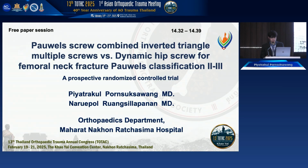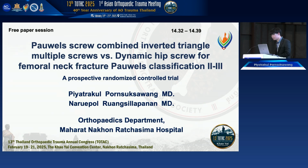Today, I'm honored to present my research titled Pauwels screw combined with inverted triangle multiple screws versus dynamic hip screw for femoral neck fracture, Pauwels classification 2 and 3. This is a prospective randomized controlled trial. The study has been conducted under the supervision of Dr. Naripon Rungsilapanan.